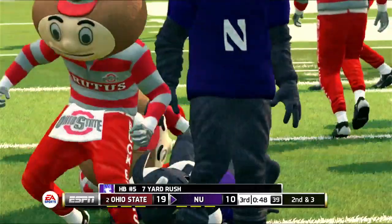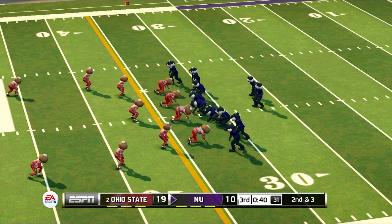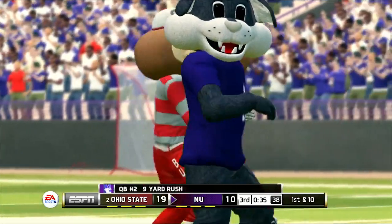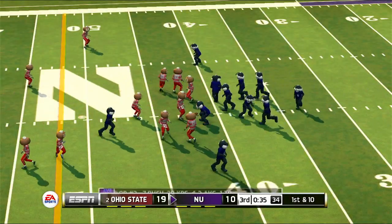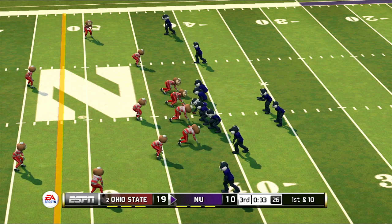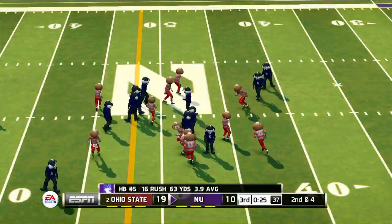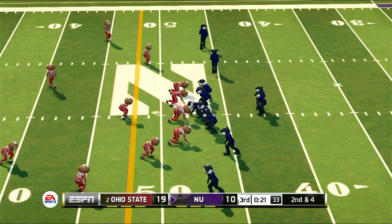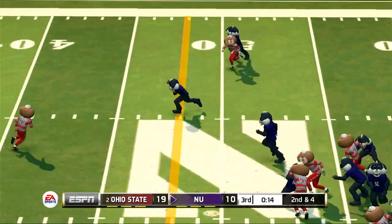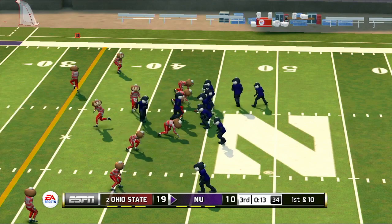Taken down as he works the left for a nice game. He's on the run. He's going to try and scramble. Quarterback's going to run it, and he's got room to work. He's taken down around the 44-yard line. That makes it first and 10.